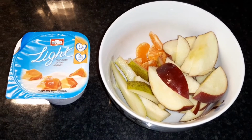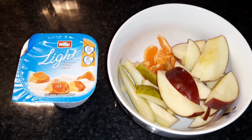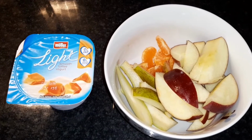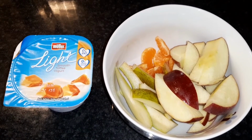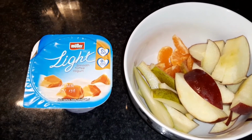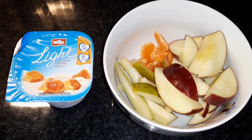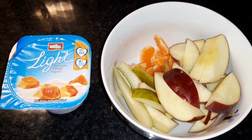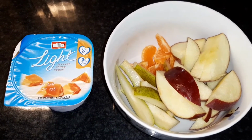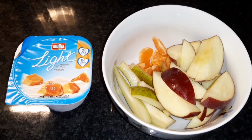So breakfast this morning, because I didn't know what to have, I didn't get any fruit out of the freezer last night. So I have got two easy peelers, which is speed, a pear, which is speed, an apple, which is speed, and a Muller Light smooth toffee yogurt for half a sin. So it's half a sin for breakfast, and I will be having a glass of sugar-free orange and pineapple squash as well. So I'm going to go and have this, and I will catch you later for lunch.